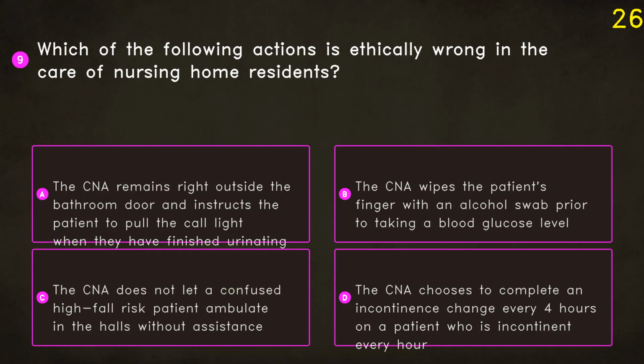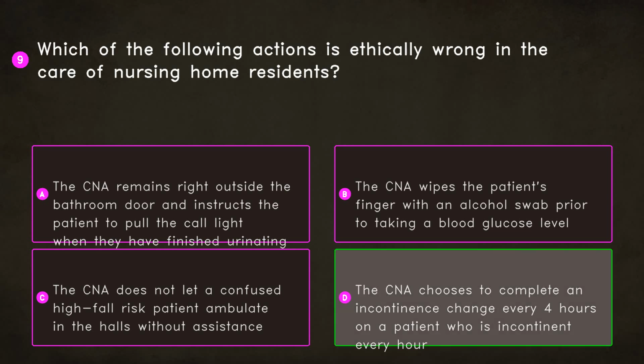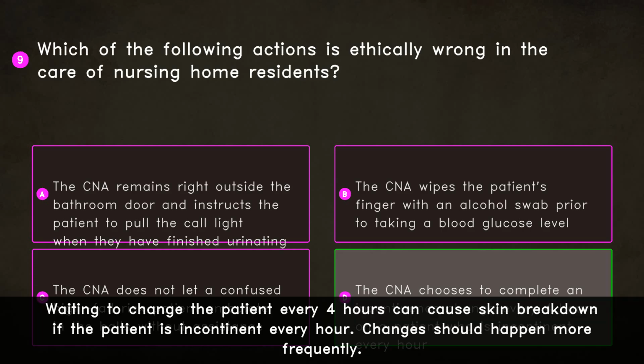Question 9. Which of the following actions is ethically wrong in the care of nursing home residents? A. The CNA remains right outside the bathroom door and instructs the patient to pull the call light when they have finished urinating. B. The CNA wipes the patient's finger with an alcohol swab prior to taking a blood glucose level. C. The CNA does not let a confused, high-fall-risk patient ambulate in the halls without assistance. D. The CNA chooses to complete an incontinence change every 4 hours on a patient who is incontinent every hour. The correct answer is D. Waiting to change the patient every 4 hours can cause skin breakdown if the patient is incontinent every hour. Changes should happen more frequently.